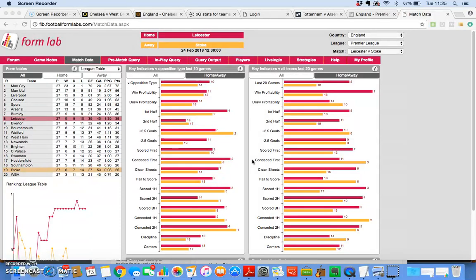Footballformlabs.com. Why do I use this site? Well, to put it bluntly, it has everything you need.